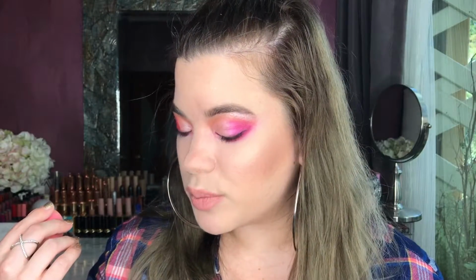It still looks really pretty, very glowy, but I do think this palette in general is perfect if you have light or medium skin. But because I'm kind of between fair and light, I can barely pull off the highlights, but they still highlight, but I just have to be cognizant of putting too much on.